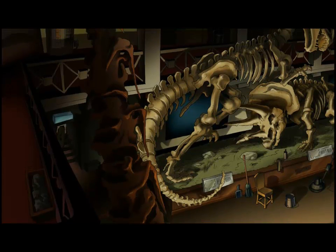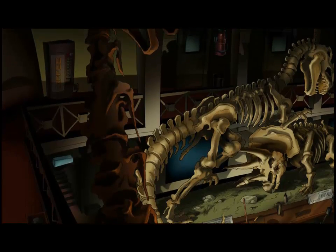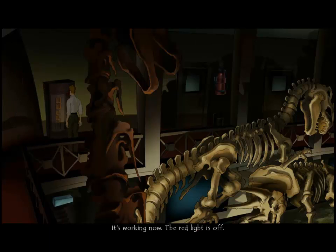Triceratops versus T-Rex. Grimlock don't like Triceratops. It's working now. The red light is off. For those that didn't know, I got a lot of my Lug inspiration from the Transformer character of Grimlock.